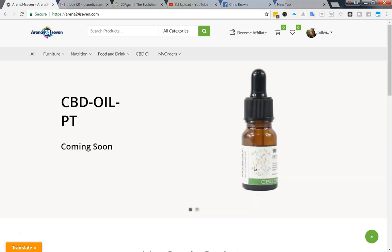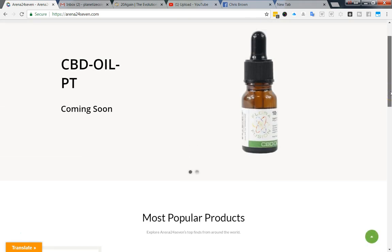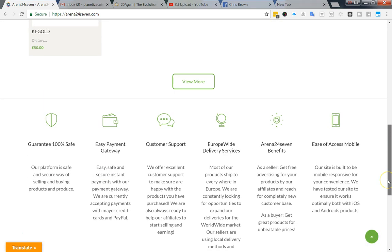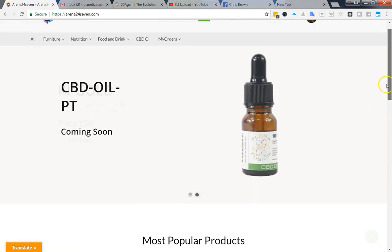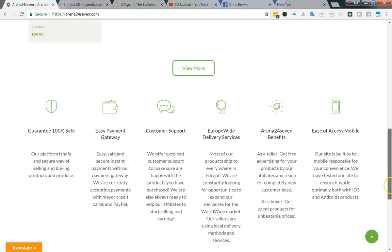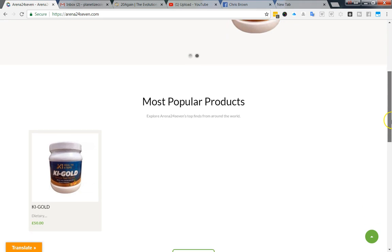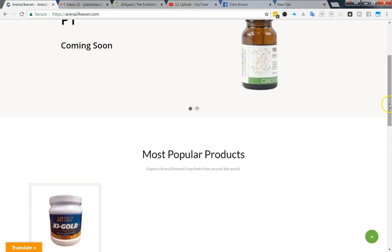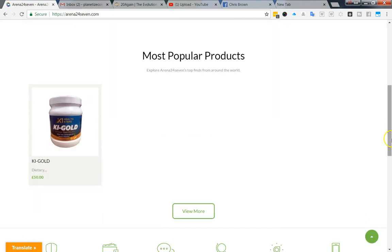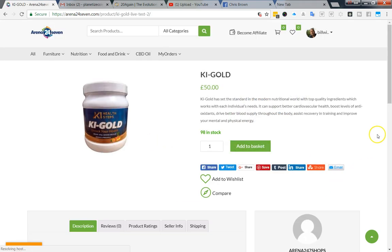Now, I just wanted to show you some of the features I think might be of interest to you, because obviously a lot of our networks are already active on social media, and it's definitely one of those very popular communication tools. And really we have here the ability to do quite good stuff. So if I was to click on, let's just bring that back by clicking on there. If I click on this, we can see obviously a little more detail about this particular product, KI Gold, which is a nutritional product.